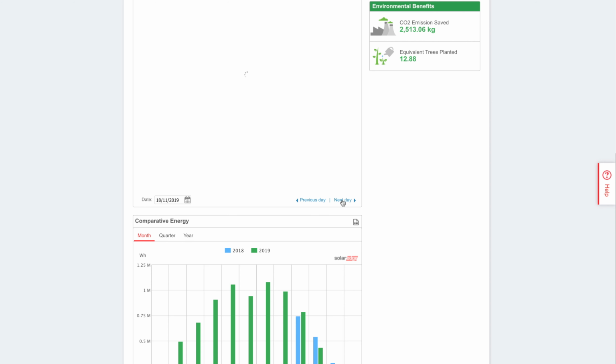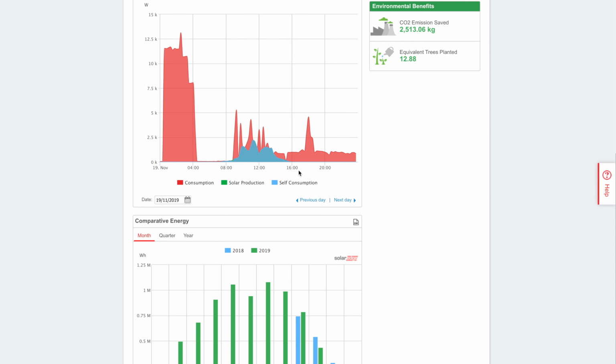Next day, not so good again, very sketchy and low generation, so we're already struggling even there from 9:15 in the morning. We're having some power issues.